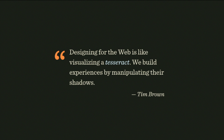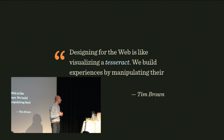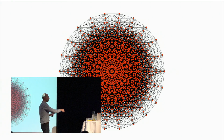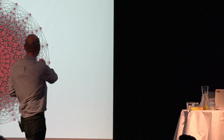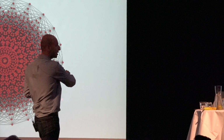So designing for the web today, or whatever you're building, designing for this box today, feels like visualizing a tesseract, with a tesseract being a complex hypercube in mathematics, where we build experiences by manipulating the shadows of a hypercube, which is really, really complicated because this is what we're building today, in my opinion. When we're talking about responsive design, we're talking about Android, when we're talking about iOS, it's always the same story. We have to put just the right dot in just the right place across all of these dimensions, ranging from navigation to accessibility to performance to typography and so on and so forth.